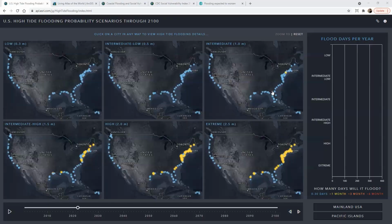Why is this important? This is important because as coastal community planners or engineers, we might need to start to plan infrastructure to be able to support this, whether it's maybe putting in a pump station to help alleviate some of the water that might be around during these events, if they're happening more often. So if we look at low, it says 0.3 meters. This is how much flooding within the low scenario they expect to happen over a 100-year period, 0.3 meters. In the extreme map on the bottom right, they're saying 2.5 meters over a 100-year period of time. So that's roughly 2.5 millimeters per year is how you would account for that.